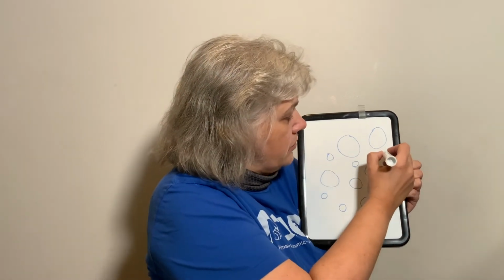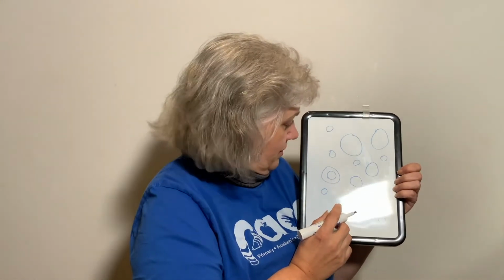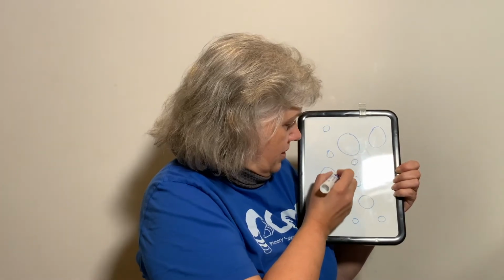Oops, that one didn't close. Remember, if you don't close it, it's just a curve line. You gotta try closing it. You can do circles inside of circles. Make it look like a donut. Or maybe even a bigger one around the outside and make it turn into a cinnamon roll.